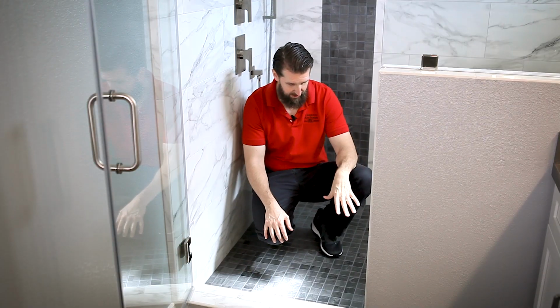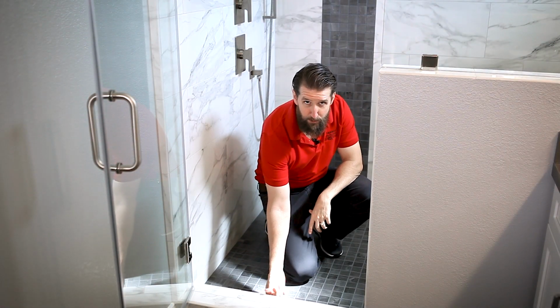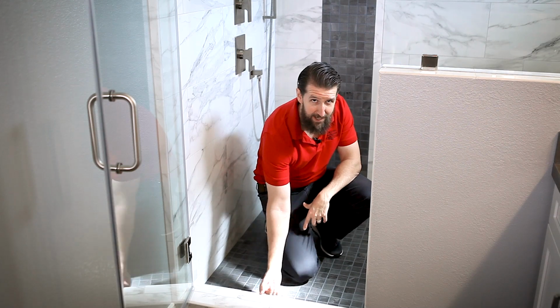This is a 2x2 porcelain tile. It looks like some kind of slate marble. And then we ran a 12-inch band going up the wall here. And you can't see it, but we also added a mirrored band on this side of the dam.